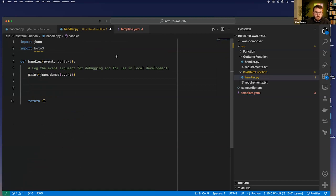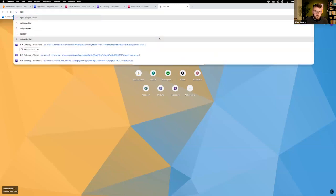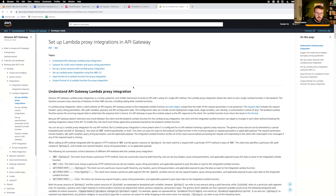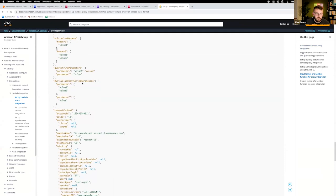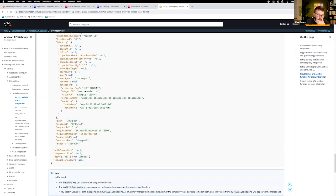First of all, let's look at what the input will look like, I suppose. So perfect time for documentation. API Gateway. The AWS documentation is normally pretty good. Here we go. So we can see what comes into our Lambda function when it comes through the API. So the most important one that we're interested in is going to be this one here, which is our body.